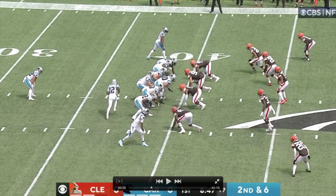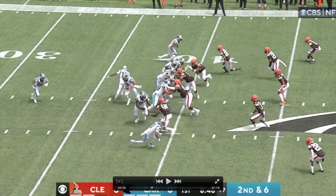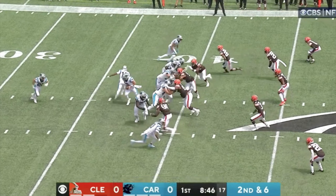So we see Thomas up here. It looks like he's responsible for helping, or at least taking care of Myles Garrett. It looks like he's responsible for it by himself. And a lot of people are probably going to hear that and say, why on earth are we making Ian Thomas block Myles Garrett alone? Well, it's because the play's not going anywhere remotely close to there.